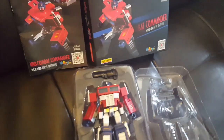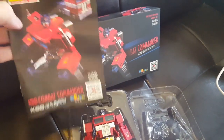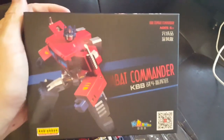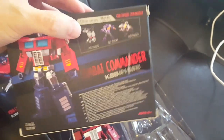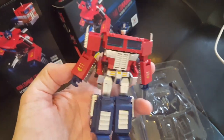Addendum here. I opened this guy up. The Kubian Bao KBB Combat Commander, also known as Optimus Prime. My Optimus Prime, the G1 character design, right? So again, I want to track down the other ones. But here he is. He's even smaller than I thought he would be. Here he is, tiny Optimus Prime. It's pretty great. Great little figure.